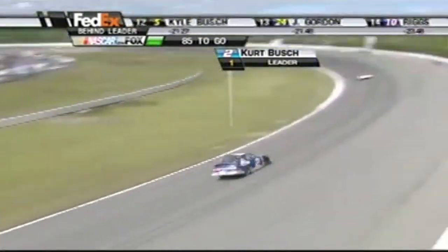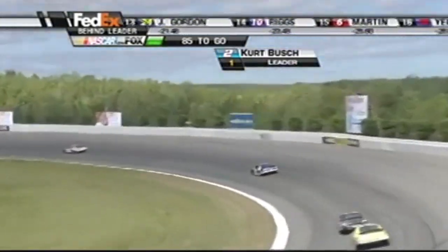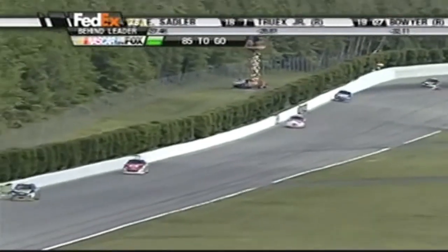Here's your leader, Kurt Busch, completing 115 laps, 85 to go. Last July's winner here. Dick?